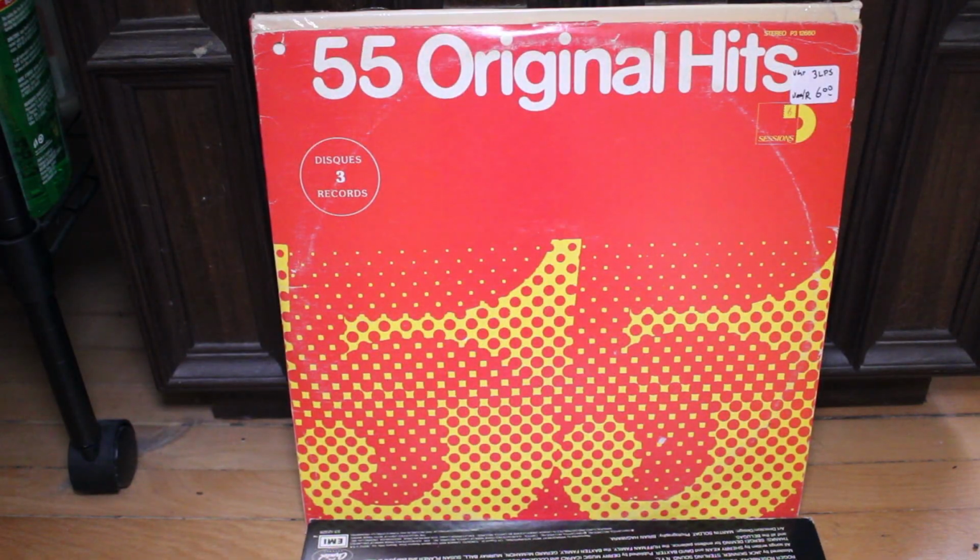And this one, I haven't even listened to yet, but it's a 3-disc set. It's called 55 Original Hits. And basically it came out in the late 70s. And yeah, so it's a 3 LP set. I got this for $6. And it's got a lot of songs on it from sort of the 60s. A lot of great radio classics from that time.